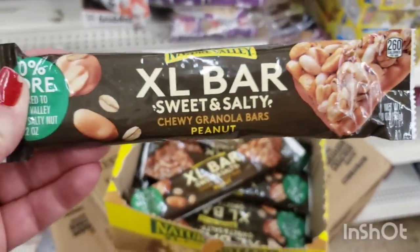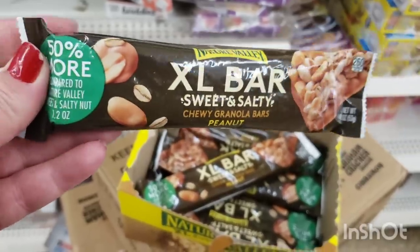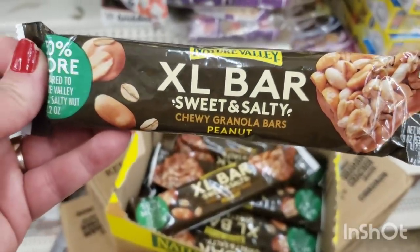Check these yummy things out. I love these sweet and salty chewy granola bars, and you get the extra large bar for a dollar. I don't know if that's a great deal, but it's here at the Dollar Tree, and these are really yummy.